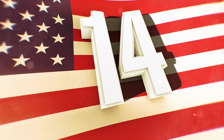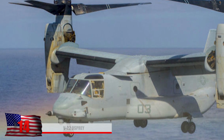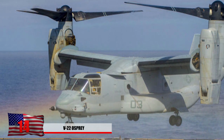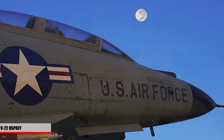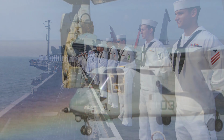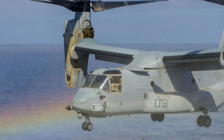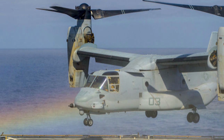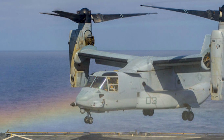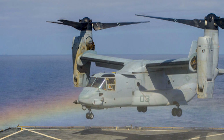Number 14. V-22 Osprey. This one-of-a-kind U.S. military aircraft looks very much like a hybrid between a helicopter and an airplane. It's used by the Marines, Air Force, U.S. Coast Guard, and Navy. This multi-use tilt-rotor aircraft can take off and land vertically. In this photo, you can see how it's useful to the Navy, since it can land fairly easily on a small runway. It's often deployed in transportation and medevac operations on numerous fronts. It appears as if it's a pot of gold at the end of the rainbow.